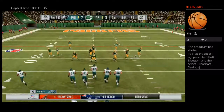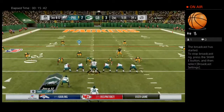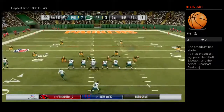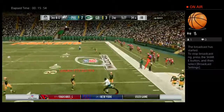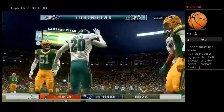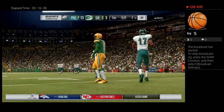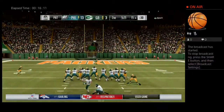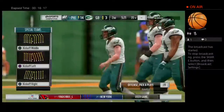The chance of wasting this great starting field position is a real threat. This is 3rd and long. On 3rd down, he'll drop to throw, eluding the pressure right. His throw caught right around the 6, and he'll take it into the end zone for an Eagles touchdown. A great effort there. 34 yards, and the Eagles add on to their lead. Point after, right down the middle. And the decision to just kick the extra point winds up successful.